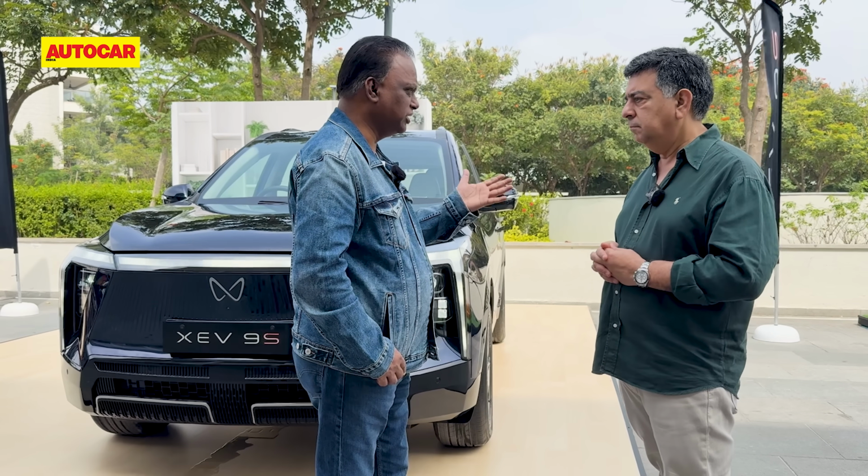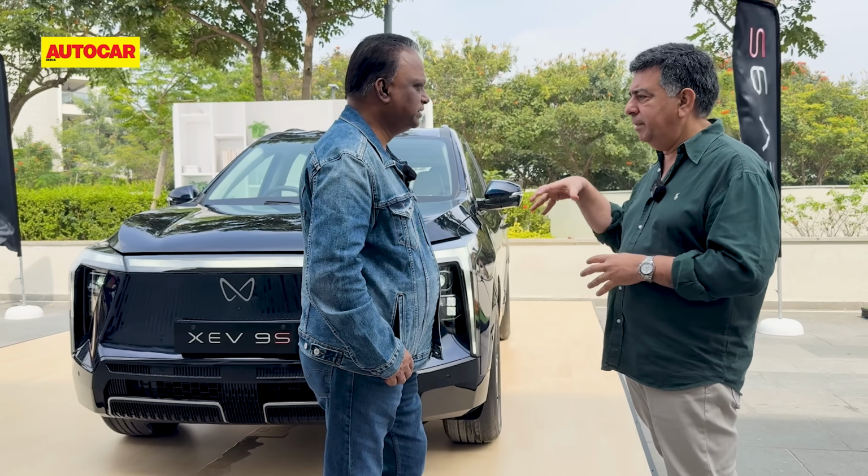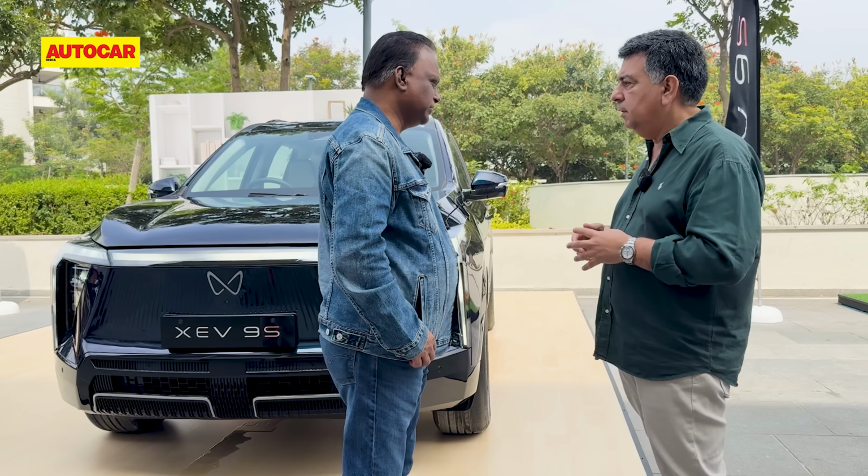And because it's a common production line, the body shop is a common production line. But the front end, the rear end, and the interior are completely new. And the platform is completely new. So the platform is new, but the body shell, the side only part, the BSO part, is shared.